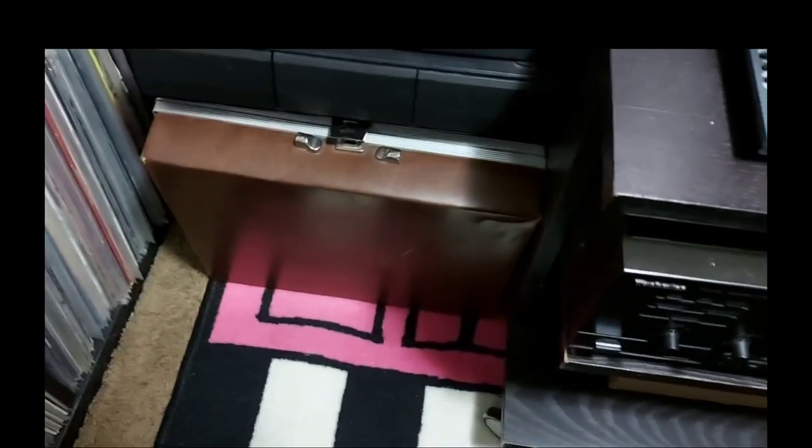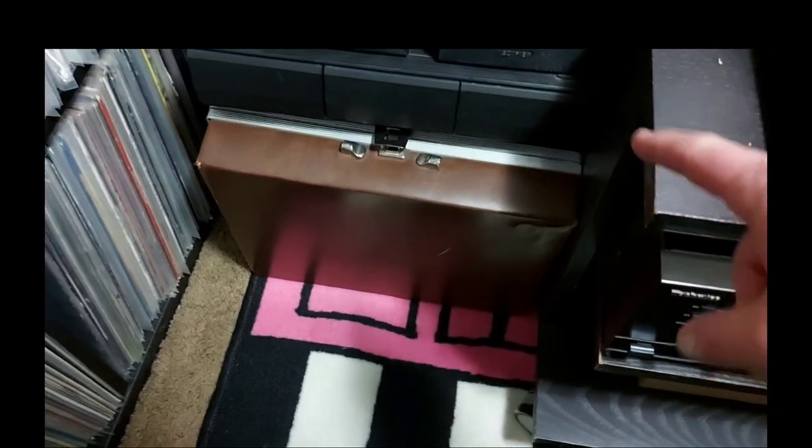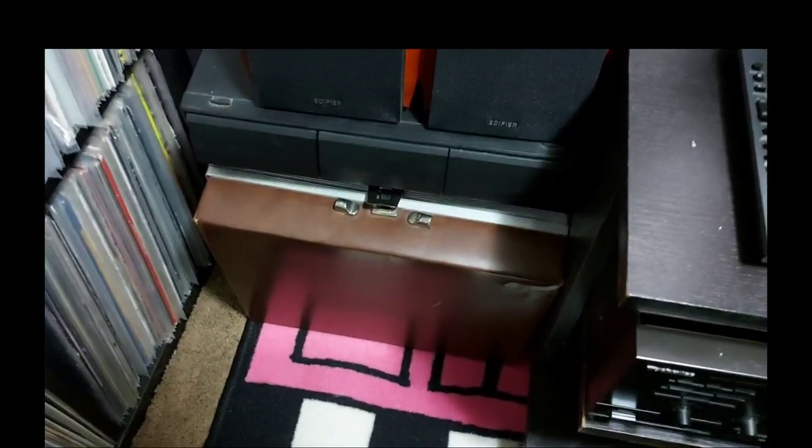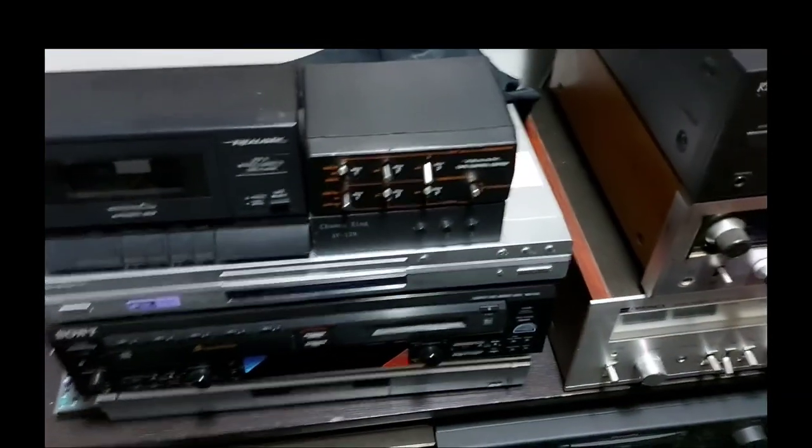These are all cassettes too. There's three briefcases, and one of these I keep for various cassettes that I like to play. That one's all full of them. Extra equipment. Oh my goodness.